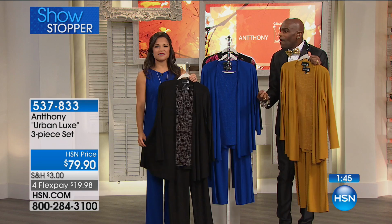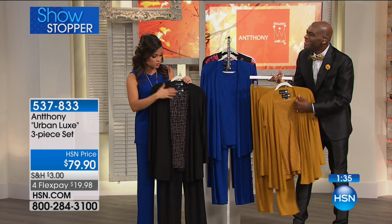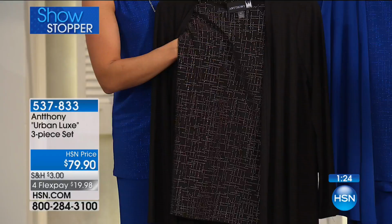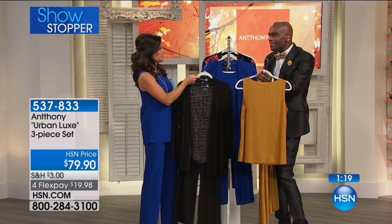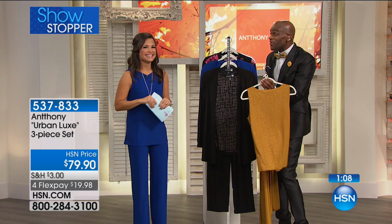The fact that you're getting three pieces for under $80. I would expect to see, and I would be okay paying $80 for the top alone, because of all the detail and embellishment. You can see it really well on camera on the black, which is amazing. And you know, Michelle, with the schmaltz, it's not just on the front, ladies, it's on the back as well. Thank you for that. You ever see where they give you the schmaltz on the front, but there's no schmaltz on the back? Well, I want to look good coming and going. Right, then your husband says, honey, what happened to the back of your shirt? If your husband's very vocal, it's like, you only got half of the deal? Get the whole deal.